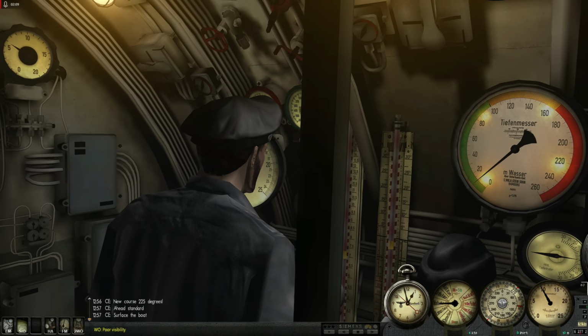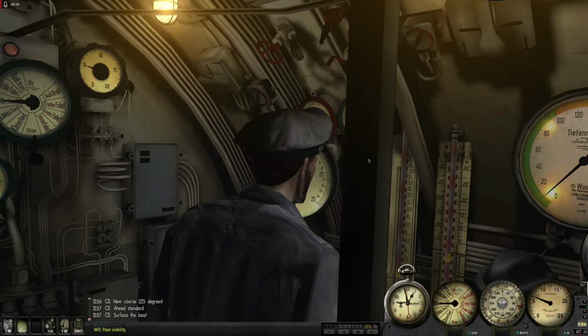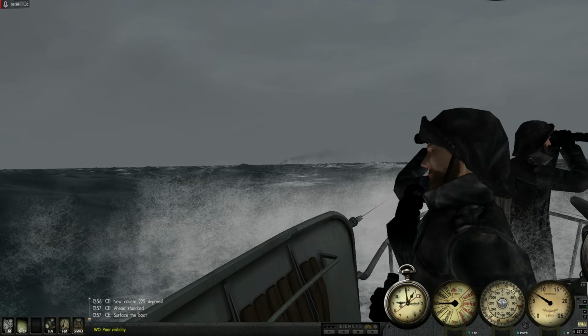Diesels are trying to suck in air. Very difficult right now. Come on, restart them. Oh, and by the way, I should bring the people back to their respective posts, so that they can rest a little bit. Well, this one is fairly tired, so I will exchange him for this guy. Tired crew will definitely become an issue now, so I will quickly exchange the engine crew. They are vital. There we go, and now we are coming up to the bridge, taking a look behind us.